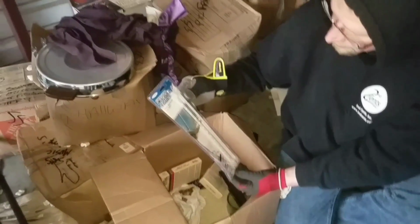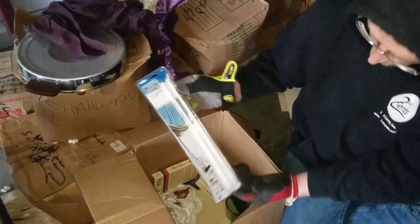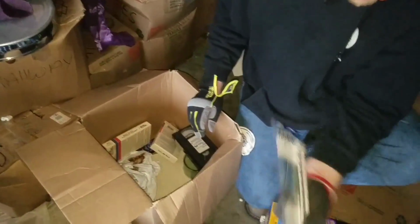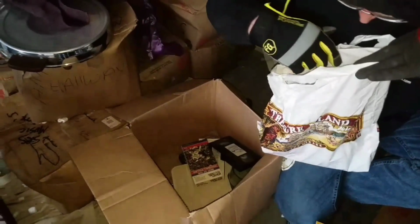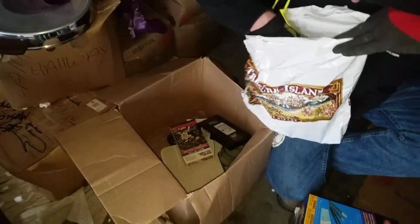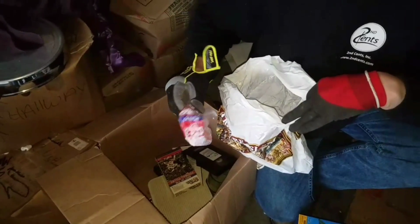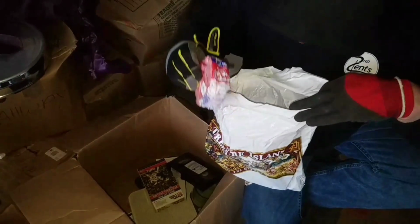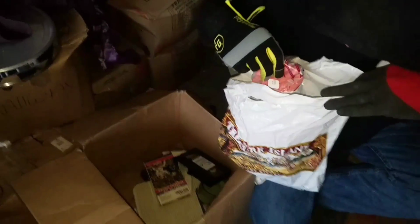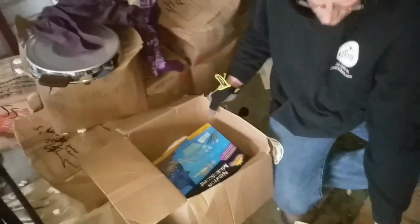Look at this. Some kind of LED light. Plugs them in, bring in here. What the? Candy or something? Soft mint candies. Everything else in here looks like garbage. So we got a little garbage box going. Got a couple good things out of it.